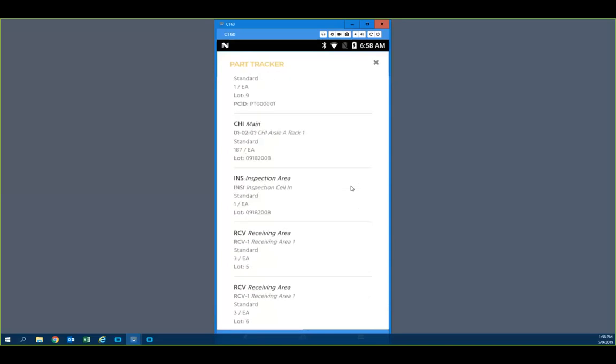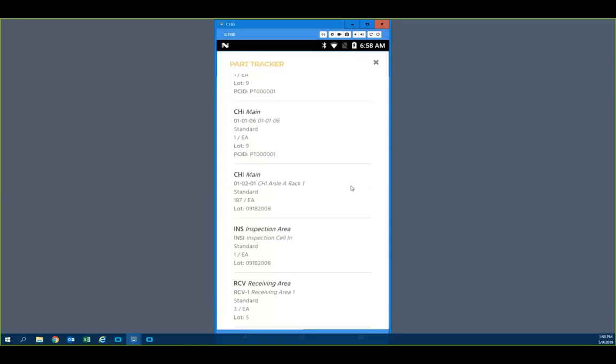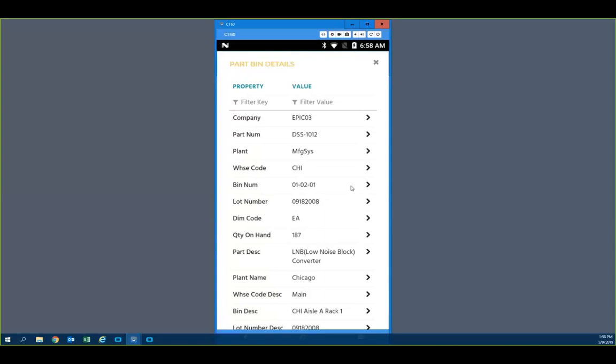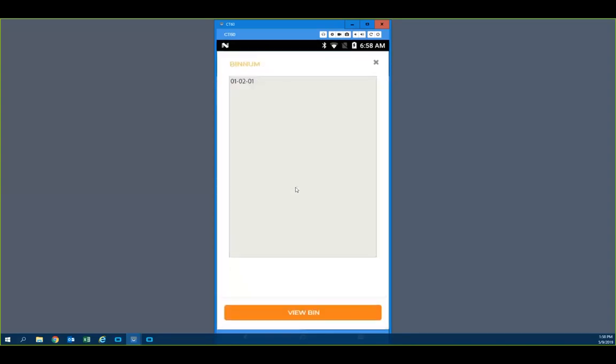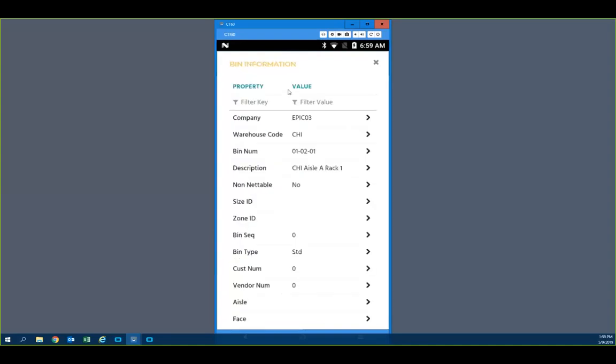Now, if I then take one of those, like the 187 that I was looking at originally, and open that, I can see that that's in this bin. I can then launch that bin, hit the view bin button, and I'm now seeing all of the parts that are actually stored in that bin if I was a business that had multiple parts in a bin. And you'll notice that each step of the way I've got this little icon, so I can actually find out information about the bin itself as well.